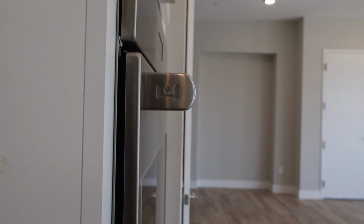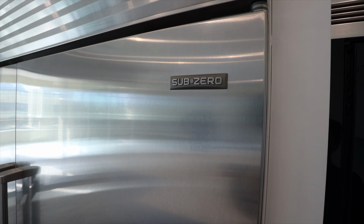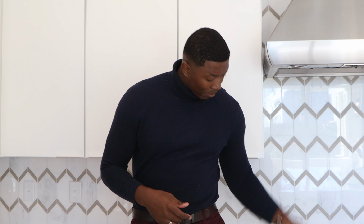So as I'm in the kitchen, I want to point out a few features. I know some people are probably like, a $3 million penthouse by Toll Brothers in Summerlin? How do you get $3 million? Well, I'm glad you asked.